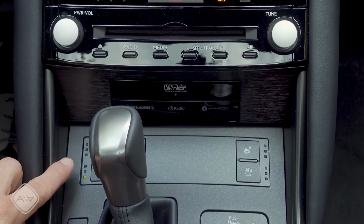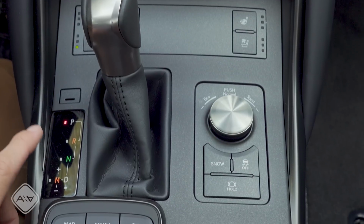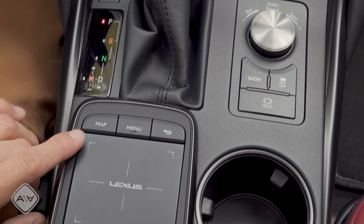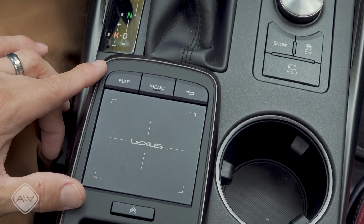You'll find the controls for the heated and ventilated seats just below that, and the heated steering wheel right there hiding behind the shifter. This is one of Lexus's gated shifters. It has a manual mode over here to the left. And then here we find the Lexus controller touchpad. This no longer uses the joystick-like controller that we first found in the IS, but I don't really find this that much more intuitive to use.